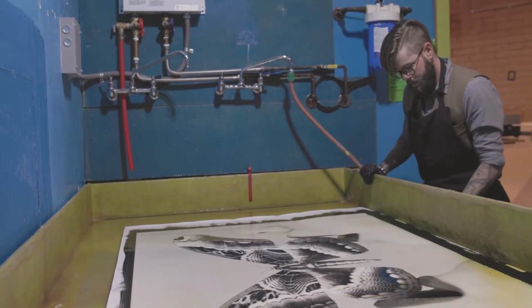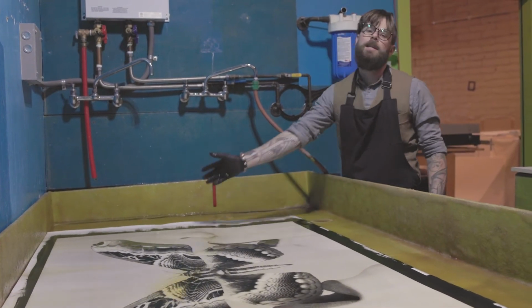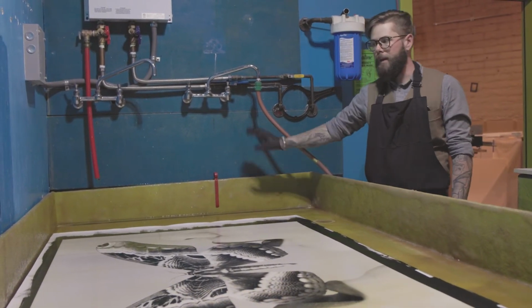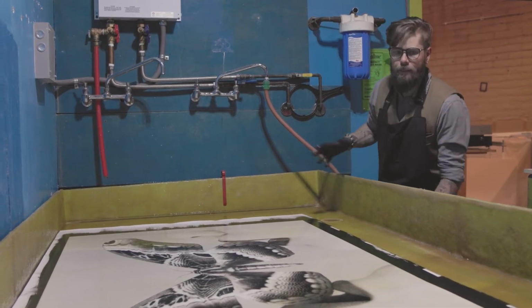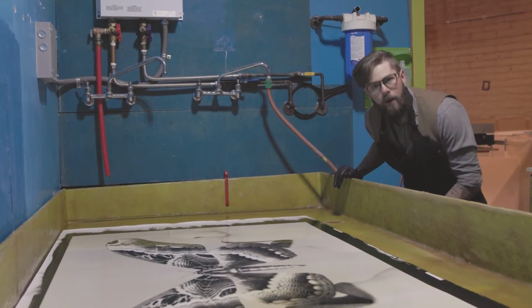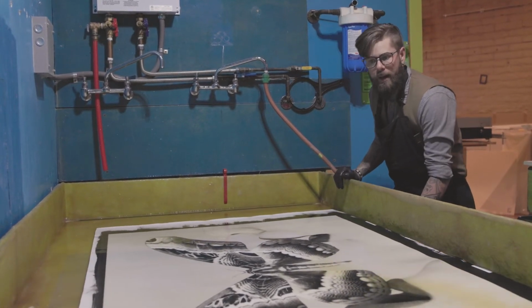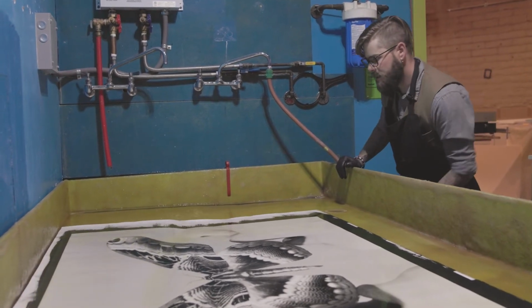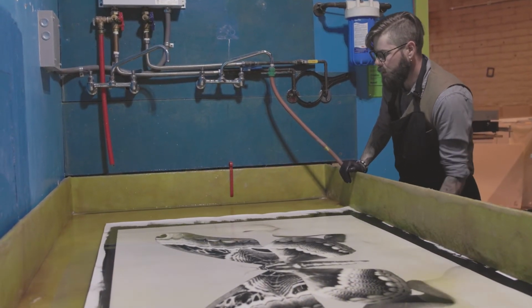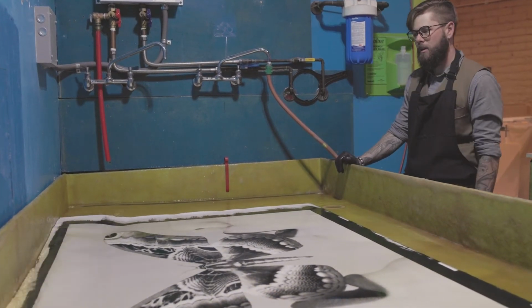So, clearing baths. Just like with the developer, we turn the entire sink into a tray by clogging the drains with the plumbing stuff. And that lets me either keep or hold, discard or reclaim my chemistry. So this is a clearing bath, pulling out all the unexposed nastiness. And we'll do 2 baths probably of around 15 minutes each.